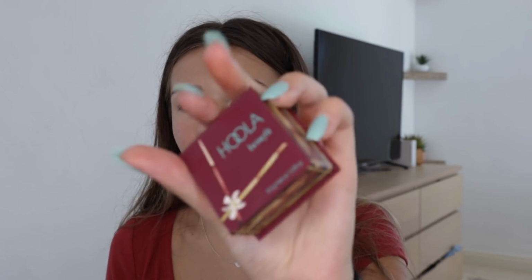Most people do bronzer before blush, but in my opinion, since I do the cream blush, I like to do the blush before the bronzer. This is the Hula Bronzer by Benefit. I've been using this bronzer for literally years. Not this same bronzer, I've gotten new ones, that would be disgusting. I've been using this product for so long.